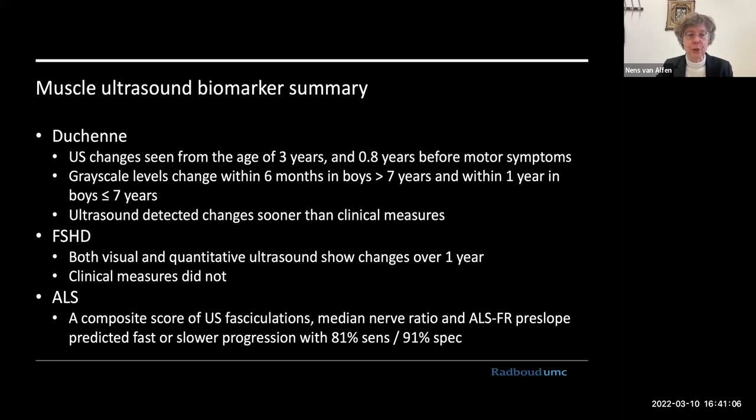Now, if I summarize the use of muscle ultrasound as a biomarker, at this point in time, these are the main areas that have been researched. In Duchenne, you can see changes from the age of 3 on, and usually almost 3/4 of a year before any motor symptoms appear. So it's a good pre-symptomatic to symptomatic screening method. The grayscale levels in these boys, if you are older than 7, so I think the usual trial population, will show changes in Duchenne within 6 months, which is very reasonable in the time frame of a clinical trial. And if you have the young boys who are younger than the age 7, then you will need a year to see that change. But it's always sooner than any clinical measure. And so the same pattern we just discussed for FSHD.